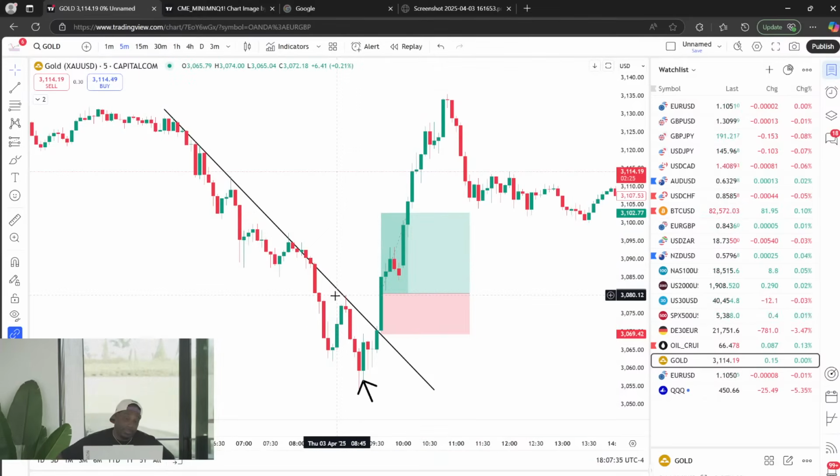Nothing wrong with this trade. Nothing wrong with the trade. If you trade momentum, nothing wrong with the trade. I don't trade momentum, so me personally, I wouldn't take a trade like this.